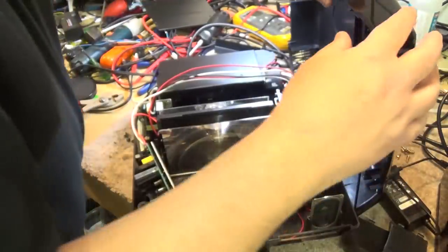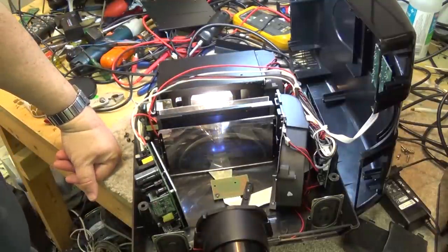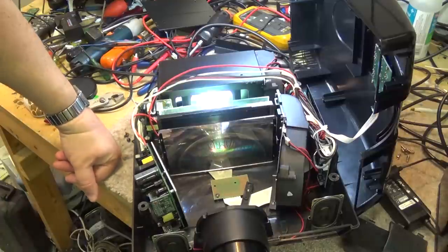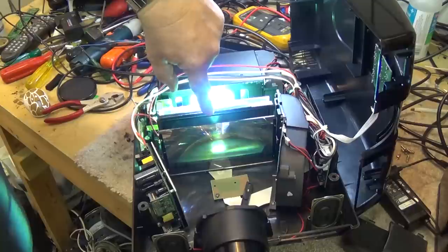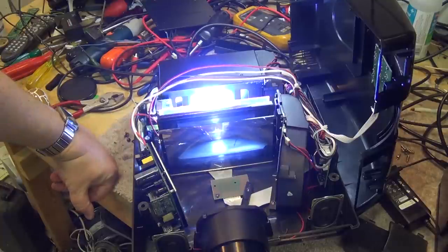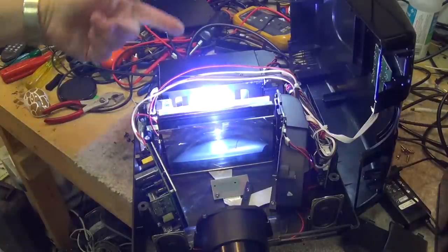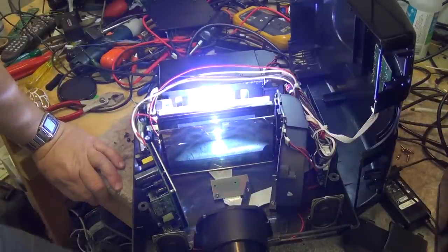Okay, power button's over here somewhere. Okay, power on. There we go, our light's on. You already can see the image on the LCD screen here now. Yeah, you see the light color temperature changing. Classic metal halide.